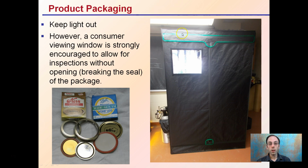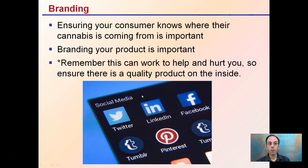So much like in a grow tent here, where we can have a viewing window where you can peek in and see what you might be purchasing or might be growing in this case, the same thing should be applied to packaging. This window does not need to be super large, but an area where the consumer can look in and inspect the product that they are looking to potentially purchase without damaging the seal, ruining all the work that was done to increase the longevity of that product.